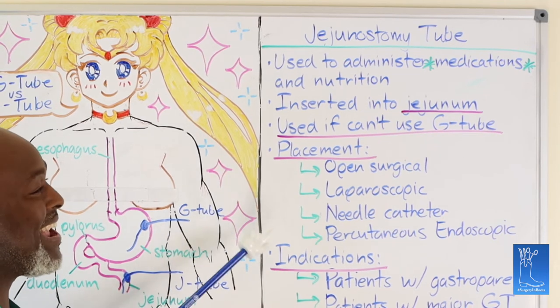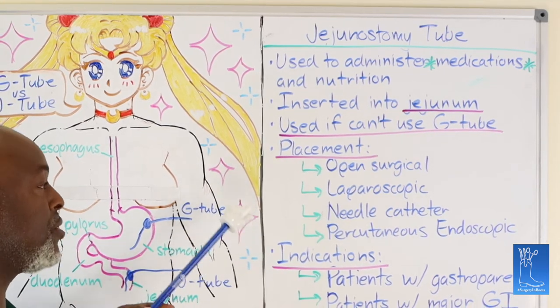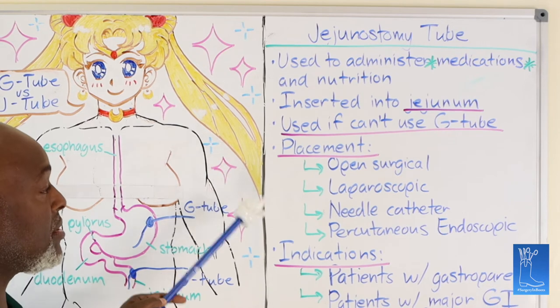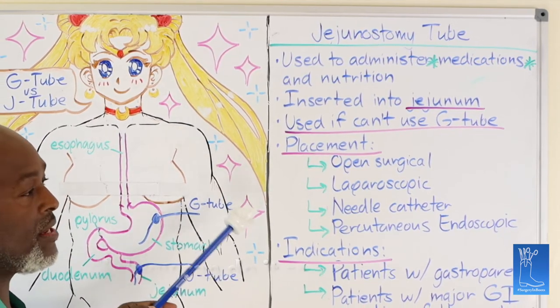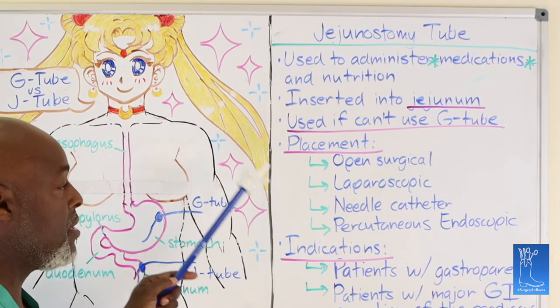Needle catheter can, but you gotta blow up the small intestine. It's real tricky. It's sometimes done in radiology, but again, it's a very hard thing to do and the radiologists don't like to do it.